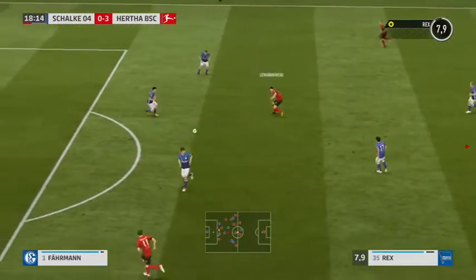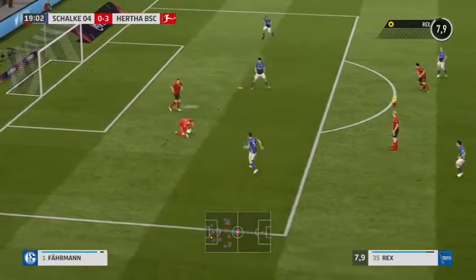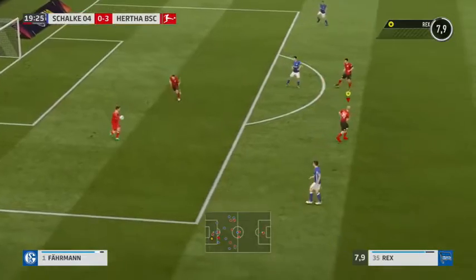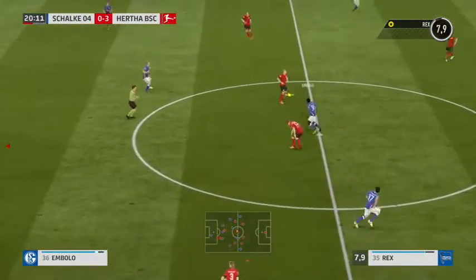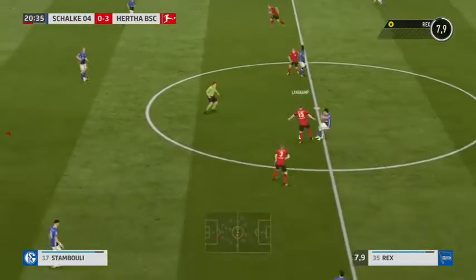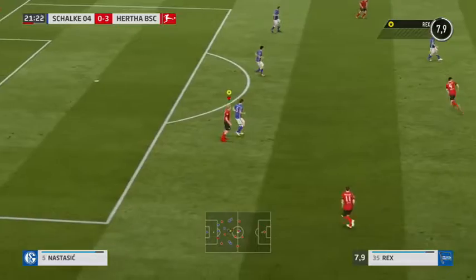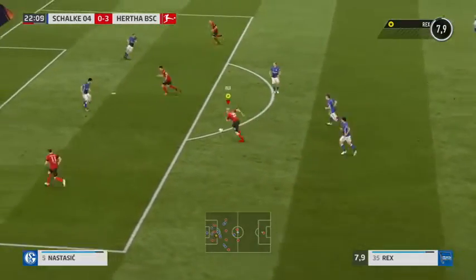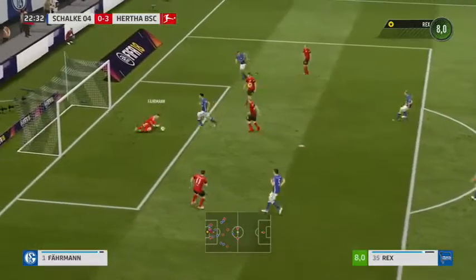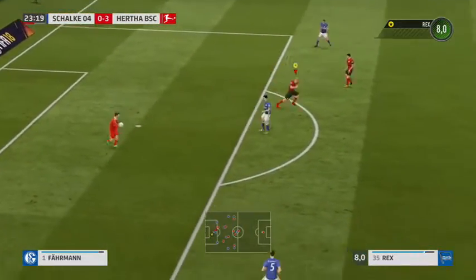Lewandowski, threaded through by Lewandowski. Still a chance in there off the goalkeeper. And that's dealt with easily by Ralf Fuhrmann. Sebastian Langkamp. Lustenberger. That's good movement forward here. That shot might be on here. Fantastic save! Keeper's ball.